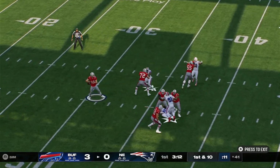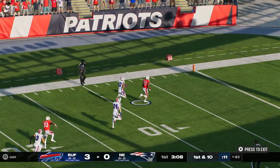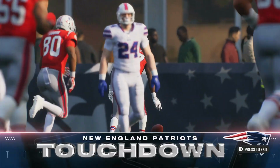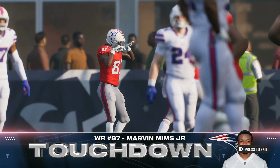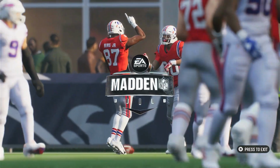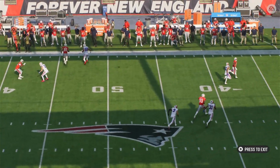Throwing here is May. Oh, he's got a man wide open, complete. And he's in. Touchdown, Patriots. Marvin Mims, his first touchdown on the year. And the Patriots have answered that early field goal to take a first quarter lead.